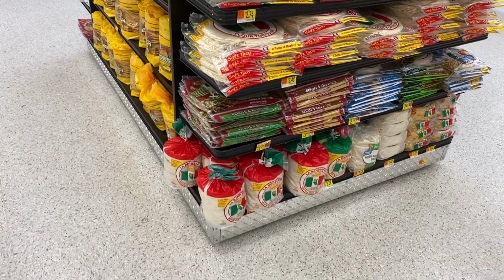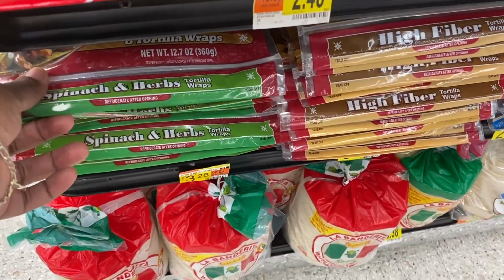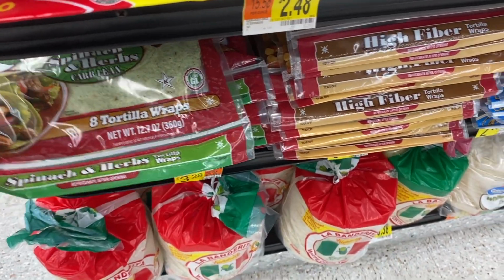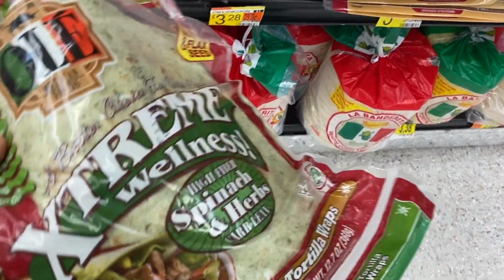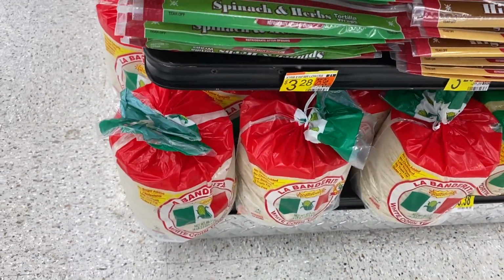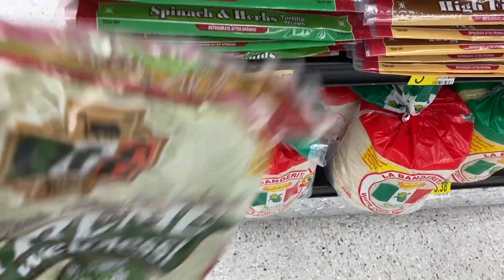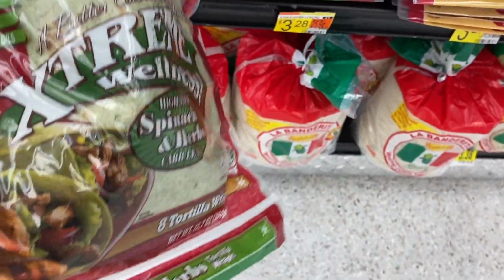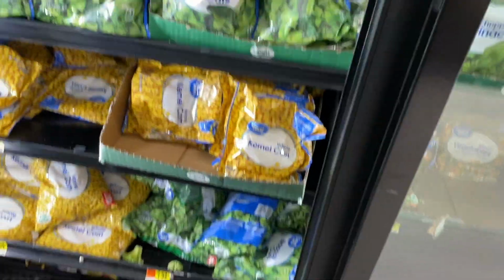I just want to show you guys why club membership is so important, because I just paid, what was it, $3.98 or about $4 for a 2-pack of these extreme wellness wraps, right? This is the spinach and herb, and I think I got the regular one. But just one of these is $3.28, and I just paid $4 and change at Sam's for a double pack of these. I actually want to try the spinach one. But yeah, this is pretty cool.